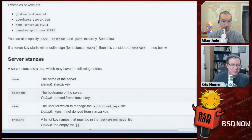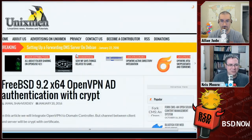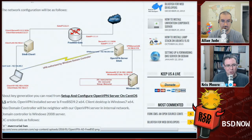Exactly. So speaking of cool things, this is an interesting one. A few days back, it looks like another one over at Unix Men. They posted a nice tutorial on setting up OpenVPN on a FreeBSD 9.2 box in particular, using Active Directory for the authentication. I was surprised when I saw it was FreeBSD 9.2 at first, but hey, people are still using it.